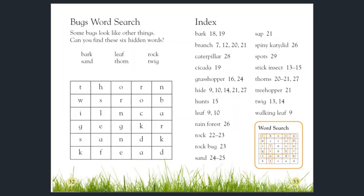Keep looking. Here's a word search if you want to pause on this and see if you can find the words. At this point, it's the end of the story.